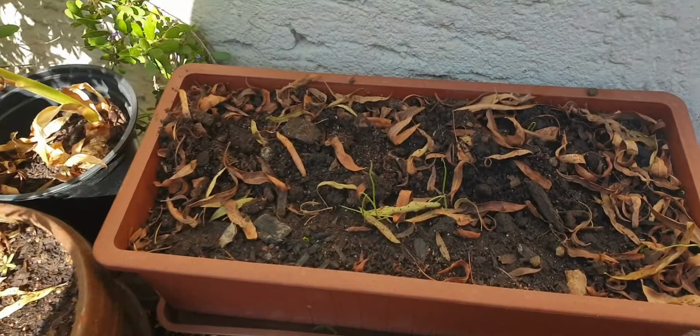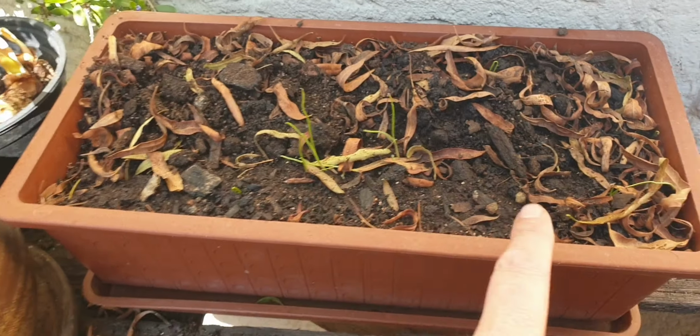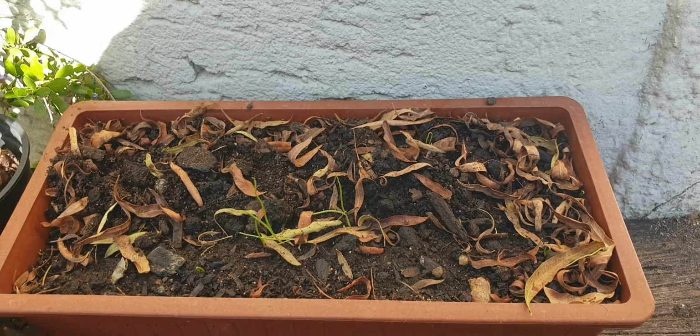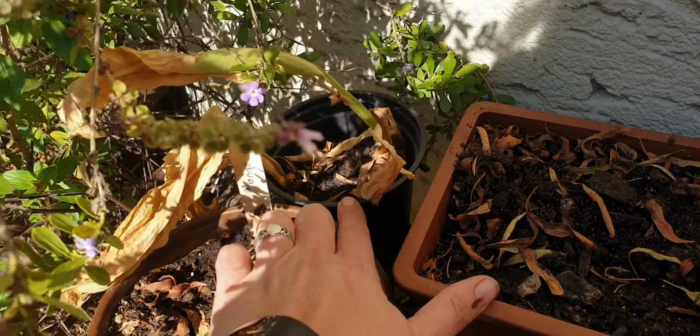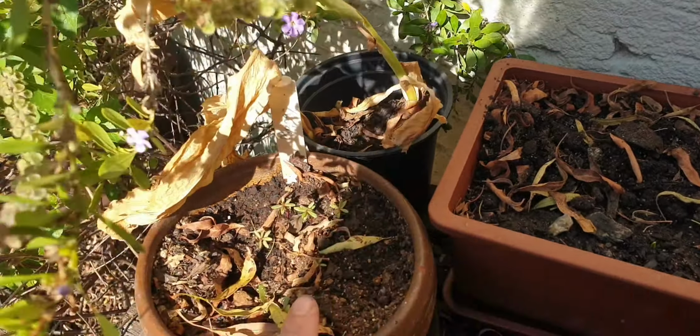Over here on the potting bench, we have some leeks that have sprouted. We have a few more coming up here and there. So that's exciting. At least we won't be left without. This container over here, I have some turmeric that I was gifted, and it needs to be repotted.